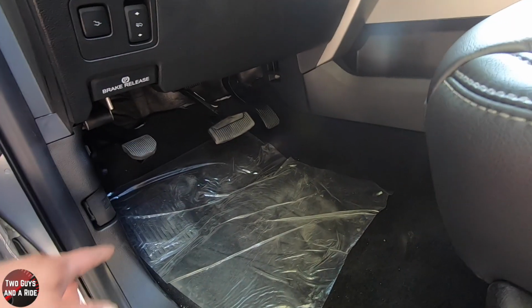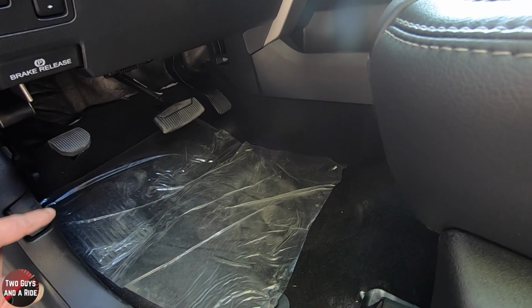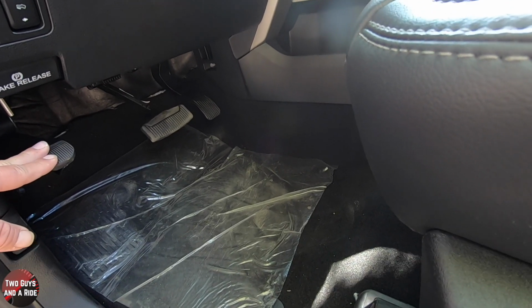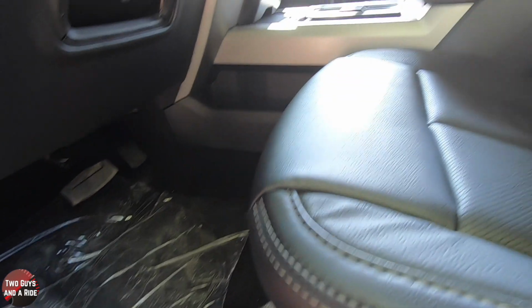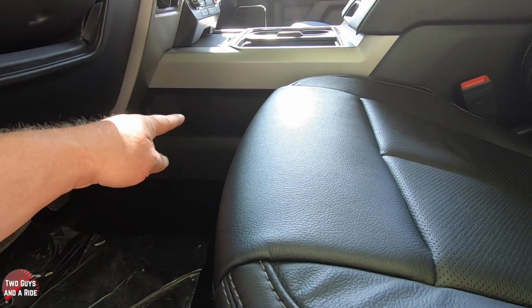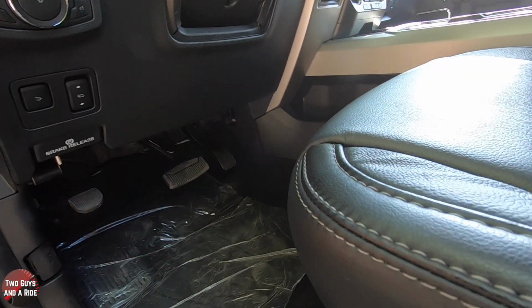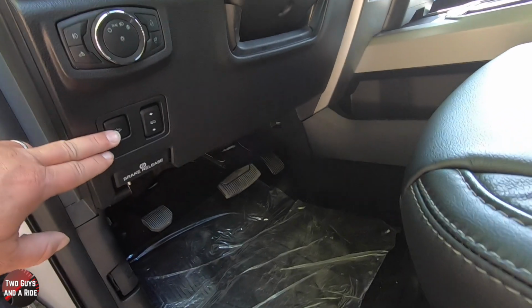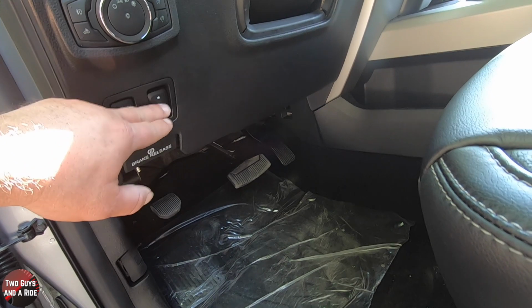Down here, of course, you do have a left footrest. It's a lot flatter than in a car, but it works really well. You have a foot parking brake right here, and then, of course, your pedals there. I do like it anytime they have extra storage, and you can see that right there. And then coming up a little bit, you have your tailgate release button right here. This does have power adjustable pedals right here.